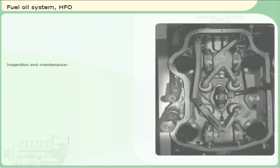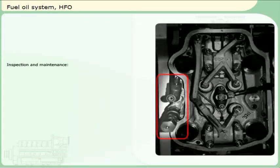A safety indicative valve is fitted outside the cylinder head. By means of this valve, the maximum pressure in each cylinder should be measured once a month. The measuring must be carried out with 100% load on the engine.